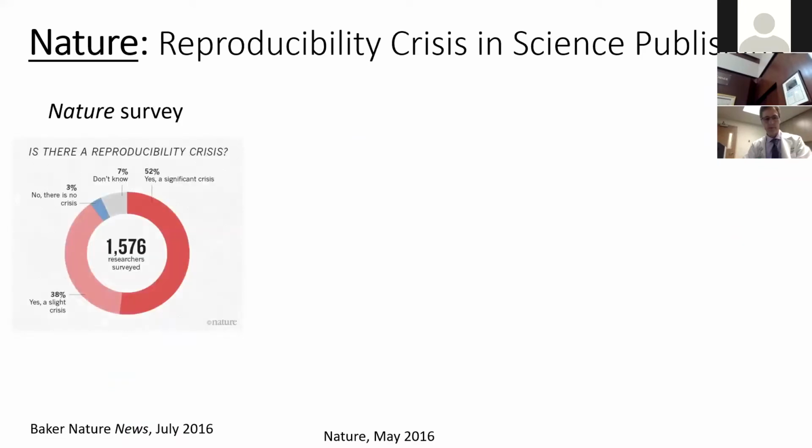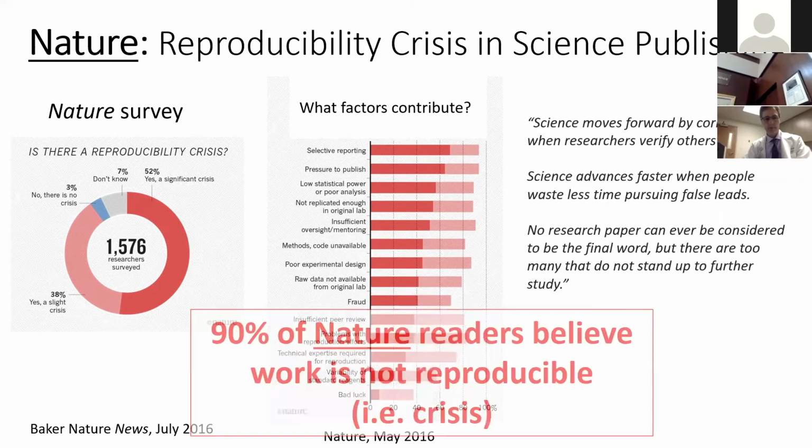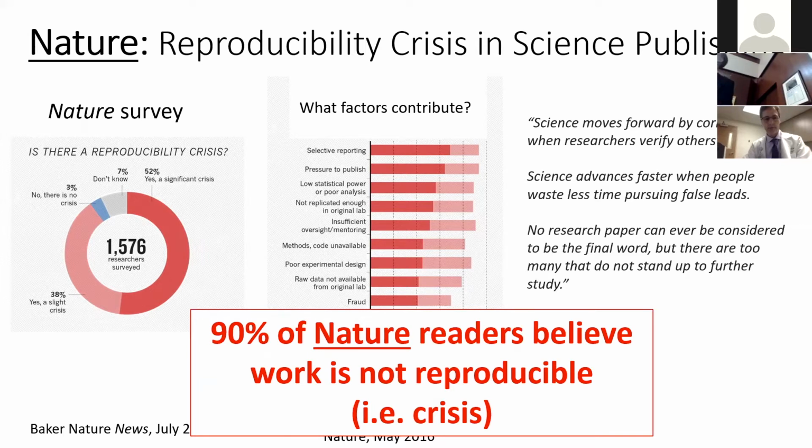But as somebody who's involved in the publishing world, I actually took a very hard look at this Nature report, where they have reported for a couple of years now about the whole issue of reproducibility, right? And Nature did a survey, and they looked at, is there a reproducibility crisis, and what factors contribute, and there's a whole bunch of stuff, but the gist of it is 90% of the people who responded said that Nature work is not reproducible. 90% of Nature readers believe that what they read in Nature is not reproducible. And, you know, I get it. I am equally skeptical when I read papers in very highly ranked journals, because until you see it reproduced by somebody else, you just never know.